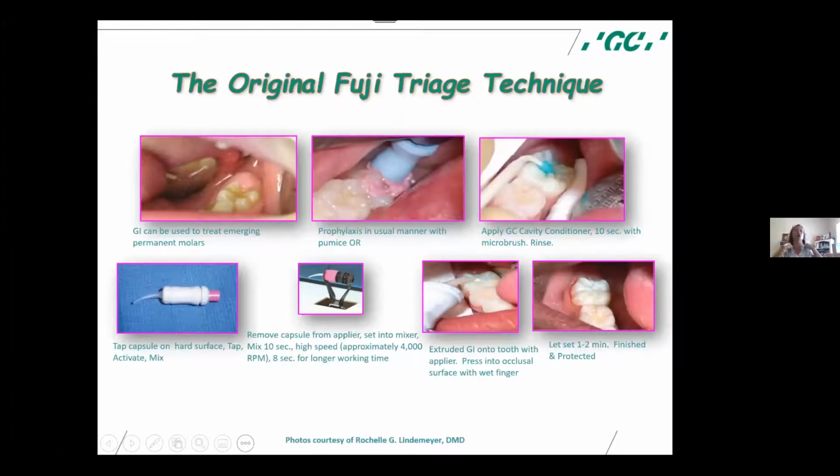So I'm going to show you a couple of techniques, because I noticed we have Fuji Triage techniques. Again, Fuji Triage is not technique sensitive per se. There are certain guidelines you have to follow, but there are different ways you can manipulate it. I like to show this because this was the original pre-COVID technique put in the packaging. You identify the tooth or teeth that need to be sealed. For this picture, we chose a partially erupted molar. If you zoom in, you can tell that area is not pooling in saliva, but the tooth is definitely moist. That's how you want the tooth to look. You want it to be glistening.